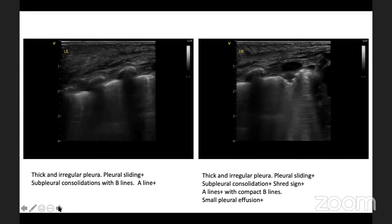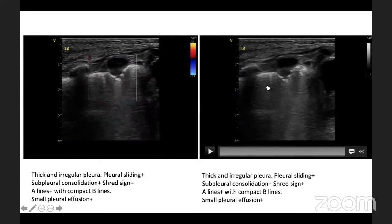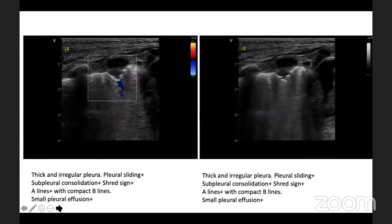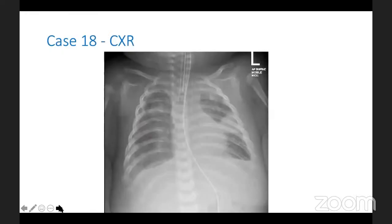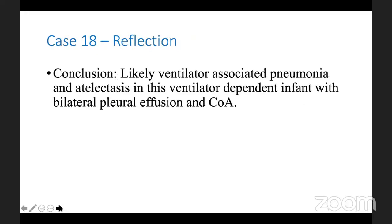When you put color on that, there is blood flow, so there is increased vascularity. This baby did have elevated C-reactive protein levels and is on antibiotics. And this is what the X-ray looked like. That's probably the L2 region that you were seeing, which is collapse consolidation with pleural effusion bilaterally. Essentially, there was thickened irregular pleura, pleural effusion seen bilaterally with lung pulse. There was absent pleural sliding with some fibrin strands on the right side, and static air bronchograms, possibly atelectasis with shred sign and subpleural consolidations. Given that this baby has been ventilated throughout his life, likely ventilator-associated pneumonia with atelectasis in this ventilator-dependent infant with bilateral pleural effusions and coarctation.